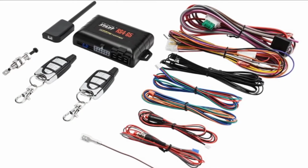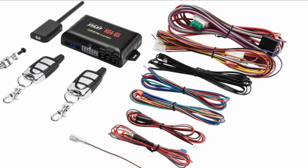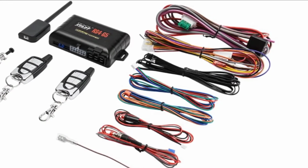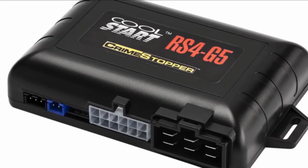And for all you tech nerds out there, the Rockford Fosgate app allows for the remote start of your vehicle and can even locate your car. Both secure and safe, the CrimeStopper is a good option.